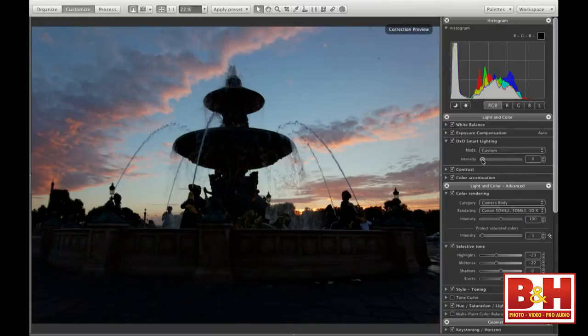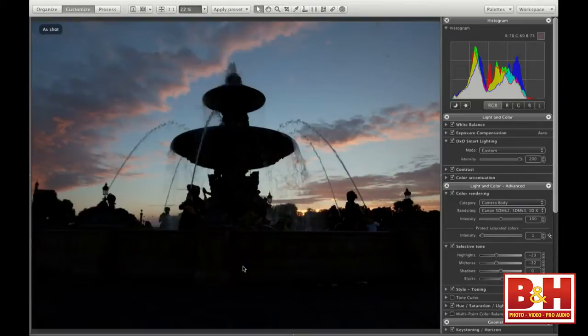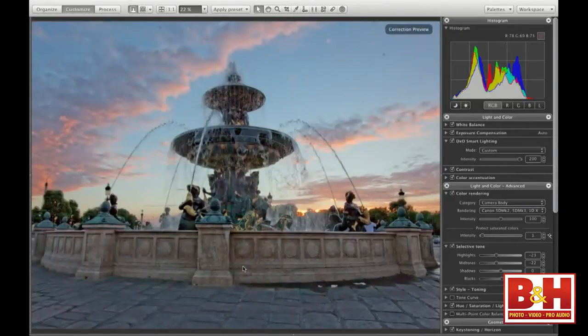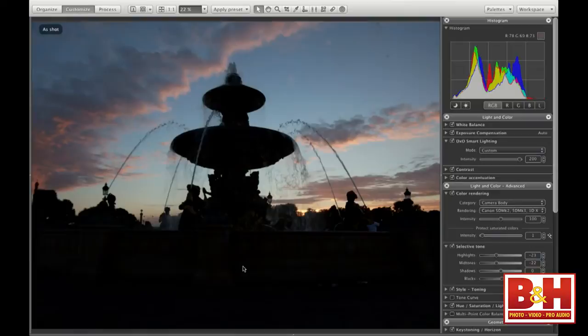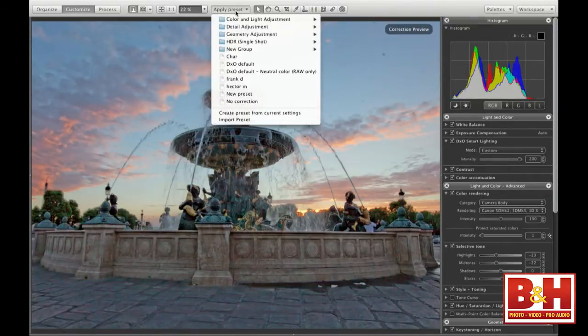So first what I'd like to do is obviously I'm going to turn on these lights. There's highlights and shadow information that's been recovered that you could not recover using any other post-production software in the world. Only we're capable of digging up this type of information. Okay, so now what I'm going to do is I'm actually going to turn this image into an HDR image. So before I start doing that, I'm going to go to our Apply Presets, and I'm actually going to go down to HDR single shot.